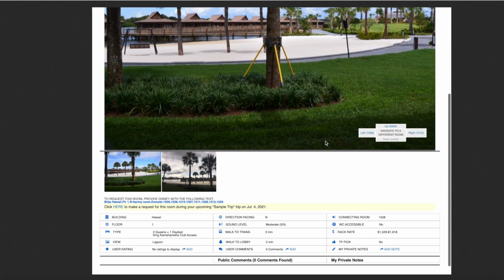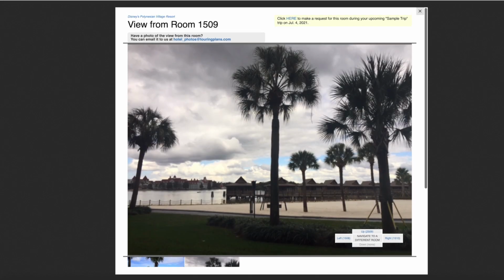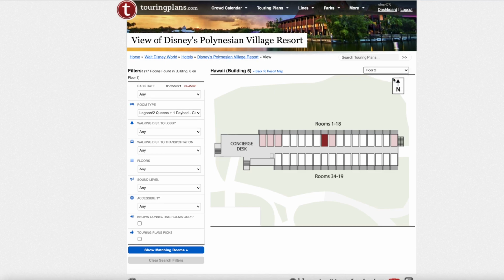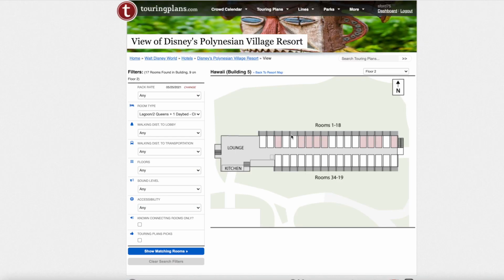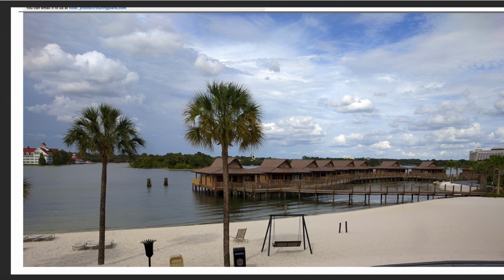Let's look at these rooms right here. These are obviously the first floor. So there is some obstruction, but you can see it. Now, if you go a little higher, let's look on floor 2. I would at least want to be on floor 2 in this category. Obviously, great proximity to the lounge, and then you'd be a little bit above and you can see the castle from here.